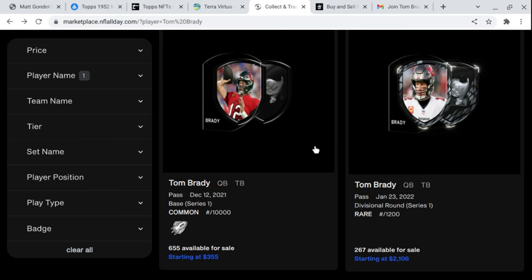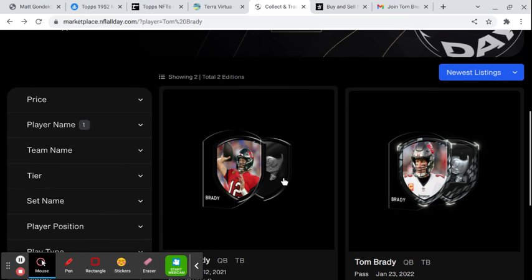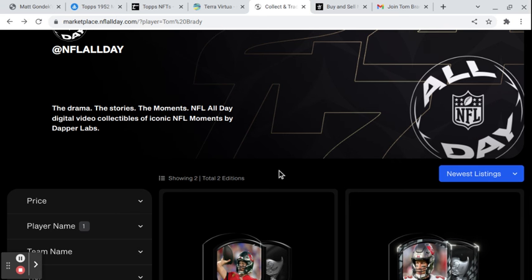Tom Brady. These are the only two places you can get Tom Brady NFTs, and only one of them is licensed. Let's talk about the licensed one that just came out, and that's on All Day. The only way you can get into All Day is sign up. They'll send you an email that will invite you in. We're still in beta, and I don't think it'll take you long to get. You might get an email within a few hours, a few days, but pretty much everybody's coming in.